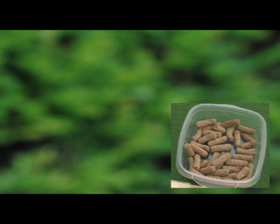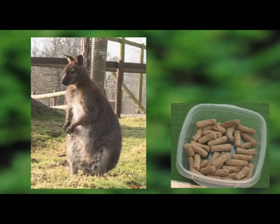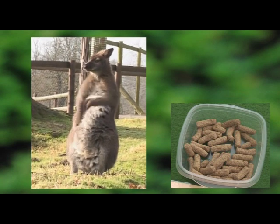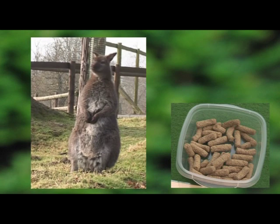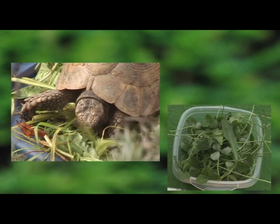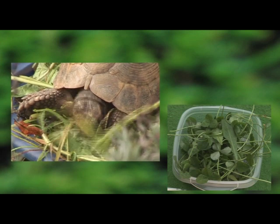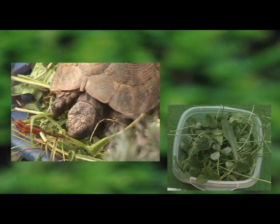Do you think you got the right answers? Well, the special formula nuts are the favourite food of the wallabies, and it provides them with a balanced diet, which is the right mix of nutrition, vitamins and minerals. And what about the weeds? They are eaten by the tortoises. These weeds are specially selected to be high in calcium, which helps the tortoise's shell stay strong.